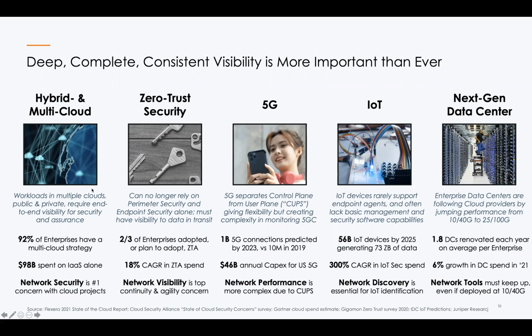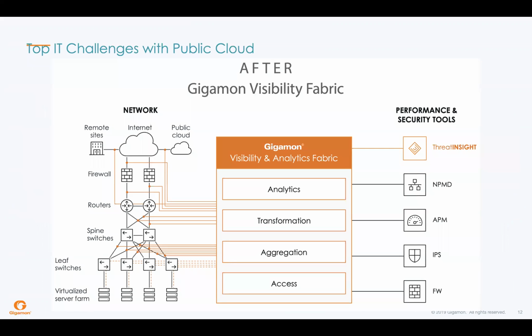Now we've got the whole hybrid cloud, we've got zero trust, we've got 5G, we have IoT, next generation data center, software defined this, SD-WAN. So a lot of things have changed very dramatically. But Gigamon has stayed true to its form and is able to shift and provide that same mission, which is to provide visibility into any infrastructure and anywhere. As the infrastructure has changed and adapted, so has Gigamon.